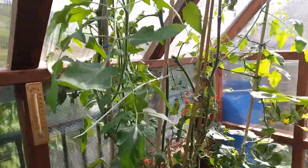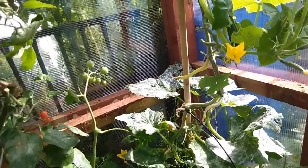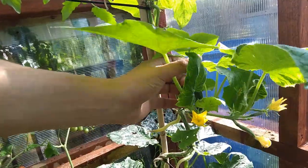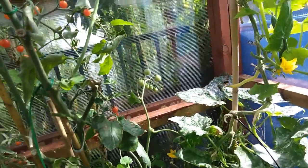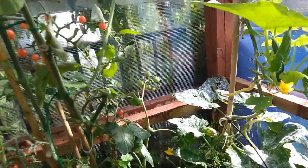All right. So in here, that was the cucumber plant. The last of the cucumber has been taken off that. We've got these little cukes coming on it, but I don't think they're going to come to anything really. And we've got powdery mildew on them. So I'm going to take that out.